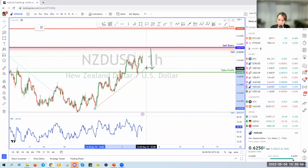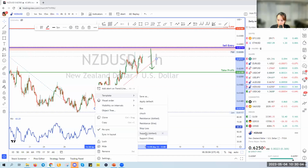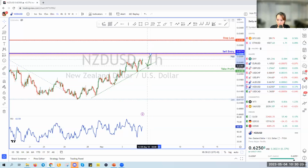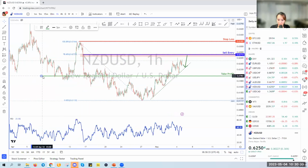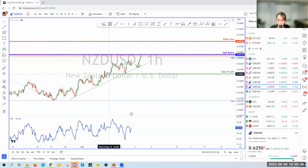Is there a trend line here? Actually, there's a trend line over here as well. Okay, this is a support trend line. Is there any? Okay, don't have. So price could potentially go from here, and it might test or react with the bullish trend line. So in that case, I think my take profit level, I'll just put around this level, or you can just stretch around this one in H1.